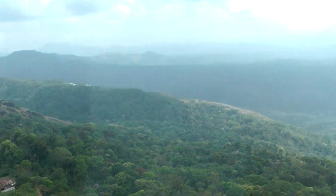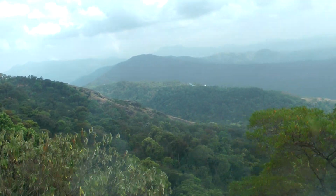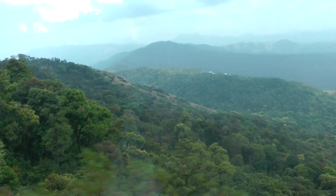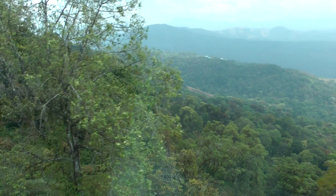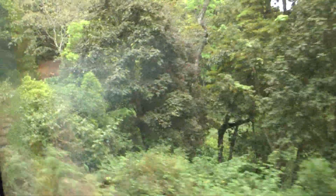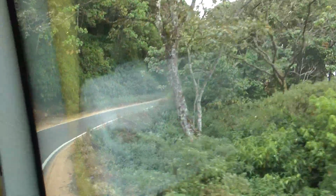So we're driving along this little narrow mountain road for about 4 hours in the Western Ghats. You can see it's very mountainous and very well wooded and green. It's quite pleasant, but the road is just contouring along this hill, and if anything big comes the other way, you just have to stop and back up. You can hear the horn going all the time. And if you're sitting on the outside, this is a hell of a drop. You can see the road there.